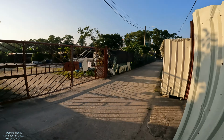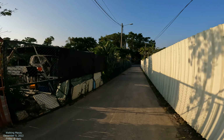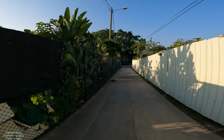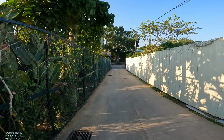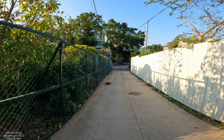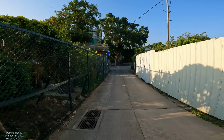So what I'm gonna do is just go back down and show you the name of the street, and that way you can always locate this area anyways. And who knows, maybe things could be totally different in 20 years from now. I've been in Macau 10 years, it went by quick. 20 years go by, 50 years go by, 100 years go by, and this could be a record of what it looks like in 2022 December.